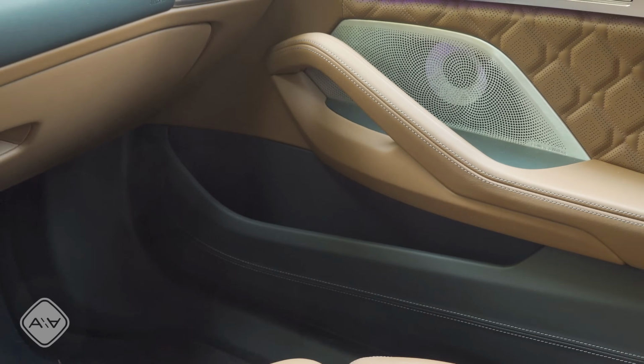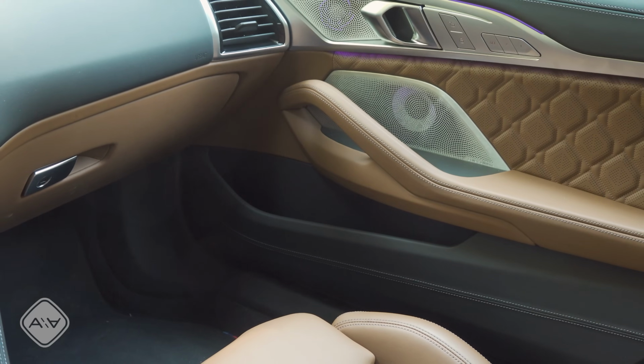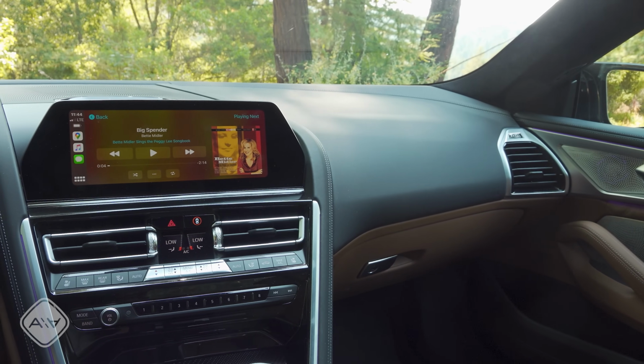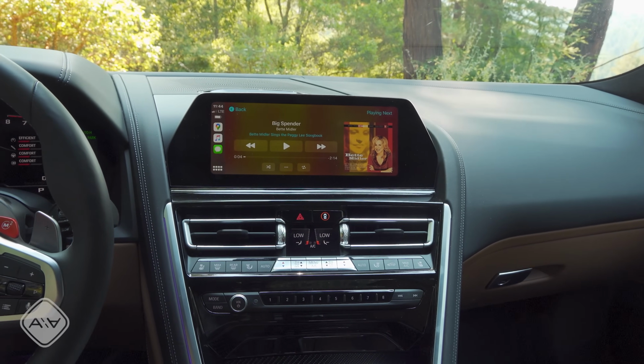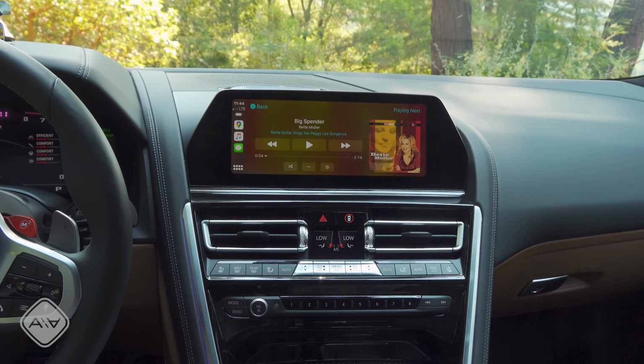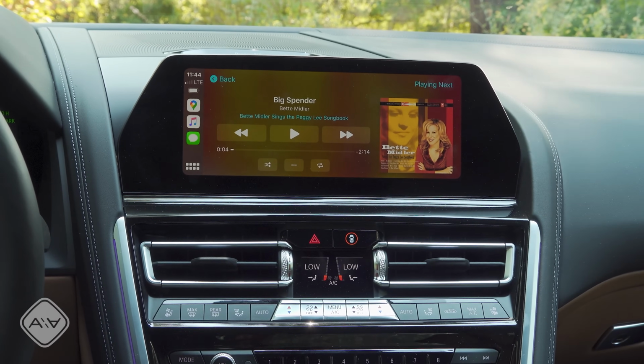As you'd expect, build quality and parts quality is very high for a car that starts at $130,000. Moving over to the dashboard, we find more stitched leather, and then we find the BMW iDrive infotainment system right here in the middle of the dash. You'll notice that BMW didn't simply give us a coupified version of the 5 Series styling. This has a slightly different feel to it.